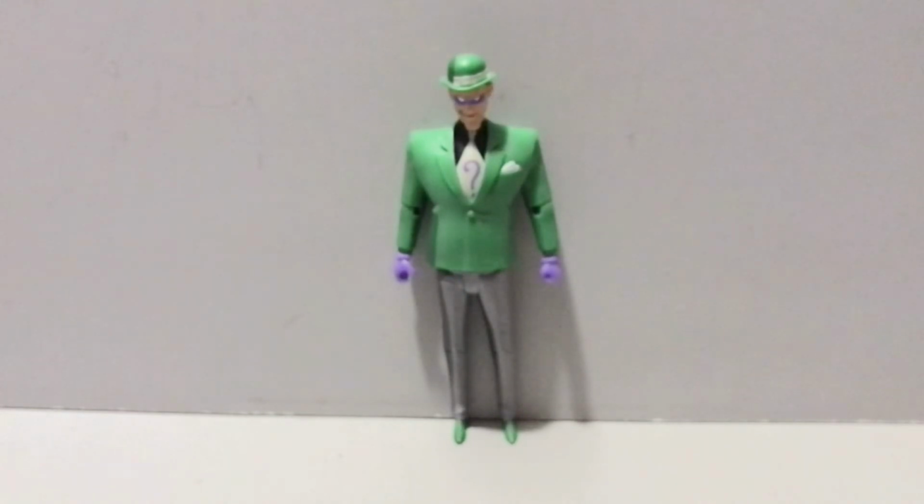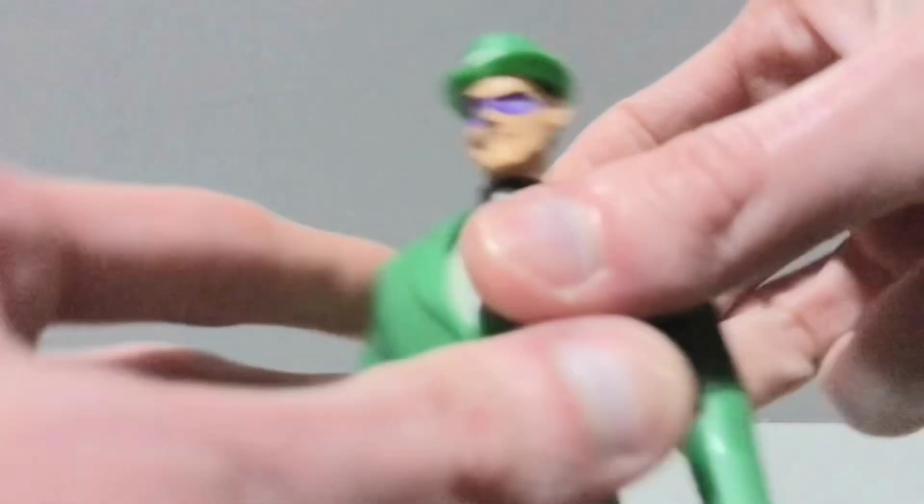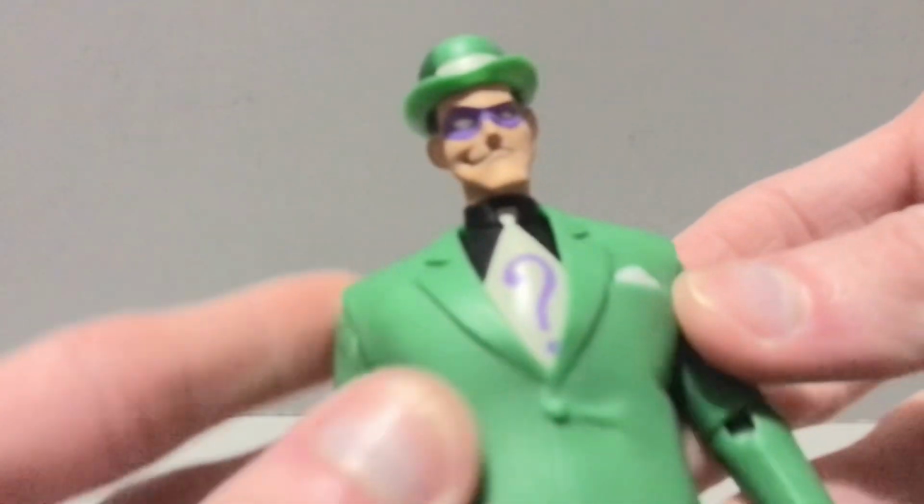But at any rate, he's got a few extra hands. Now, I feel like this guy got stiffed on the hands. I feel like everyone else, especially the Joker, got a bunch of hands, but this guy just has two sets. I feel like he probably came with more back in the day, but you know how I feel about all hands. So, taking a look-see at the Riddler.